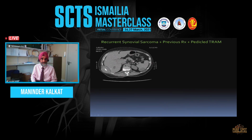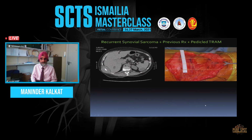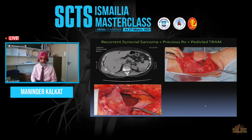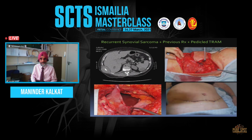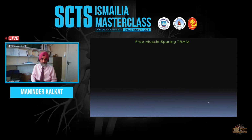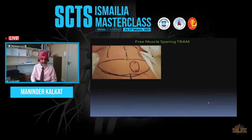So this is a patient who had radiotherapy, and so we can't use the latissimus dorsi in this patient. So after you have done the repair, the plastic surgeons used a pedicle TRAM, and that was transposed to that area to cover the defect. And then similarly, there are free muscle-sparing TRAMs.